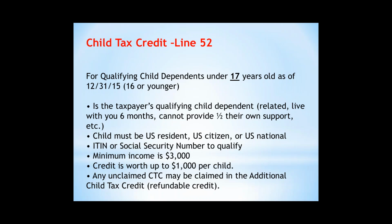It's basically a credit that a taxpayer receives for having any sort of qualifying dependents in their home. So again, making sure that the child passes the dependency test, that they're related, that they've lived with the taxpayer for 6 months or longer, and that the taxpayer provided more than half the support for that dependent. The child must be a U.S. resident, and they must have a social security number or ITIN to qualify for the credit. They can't have an income any higher than $3,000.